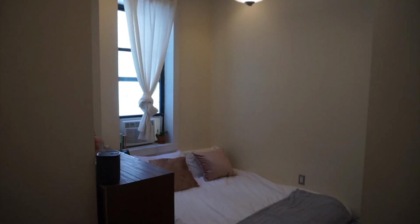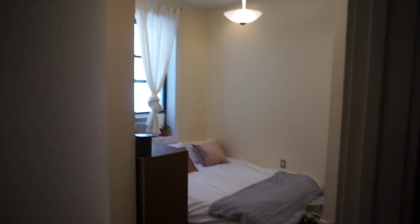So then out of the bathroom, we are just back into the living space. And then we go to my room. So this is my bedroom. It's a little tiny. Let me back up so you can actually see because it's so tiny. So yeah, there's not really much space in here.